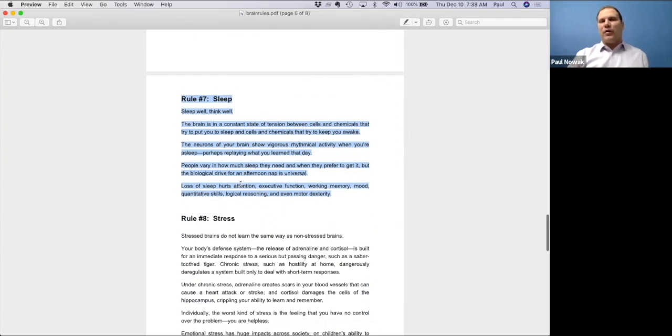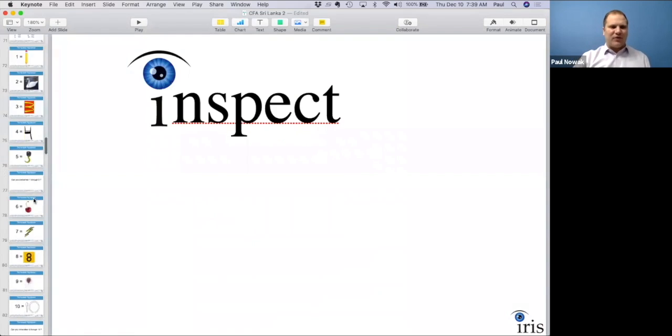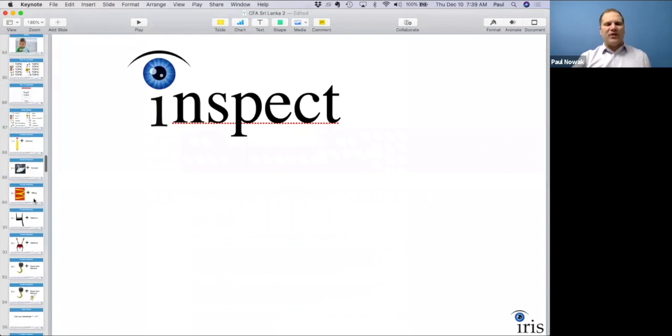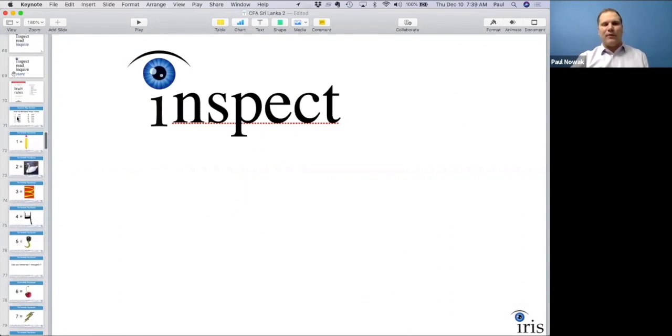Or you read the whole book if you're interested in the whole book. But that's the entire point of inspecting information first. Now, once we're done inspecting information, what do we do? Well, we need to maybe read the book.